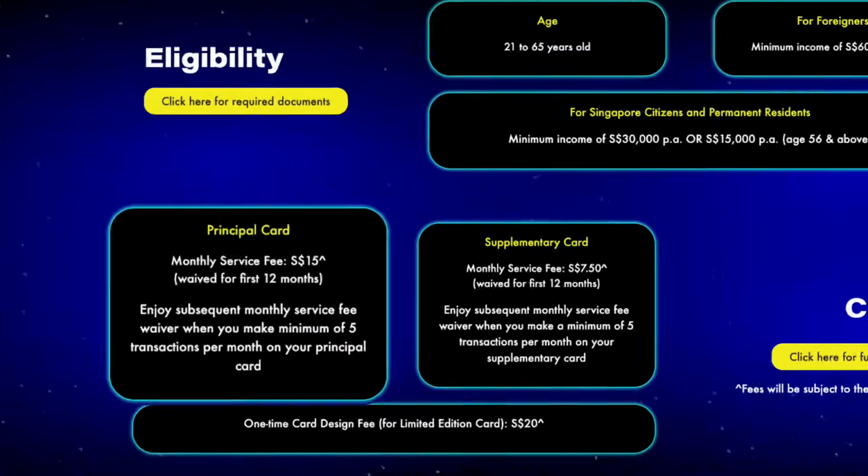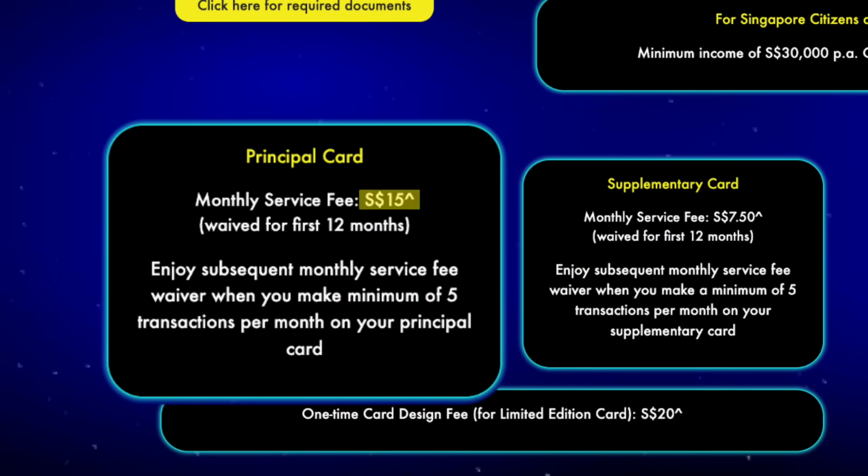For this card, there is a monthly service fee of $15 plus GST, and there's an annual fee waiver for the first 12 months. It's the first time that I see a monthly service fee, so I don't know what will happen. Only after the first 12 months will we see how they want to charge a service fee. Like, every month need to call in a waiver? Doesn't make sense, right?